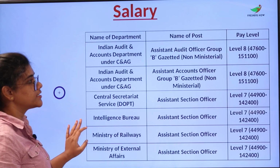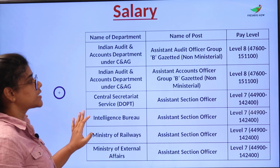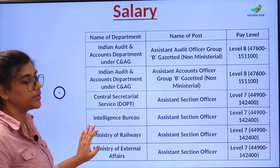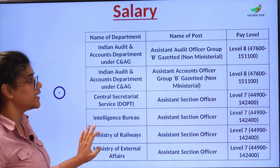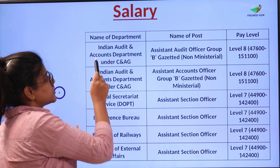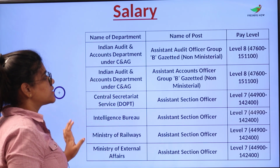Then, the salary details are as follows. The salary will be varying for each of the posts and the department, and you will be given the level-wise pay scale as mentioned on the right side. Then the name of the department is Indian Audit and Accounts Department under C and AG.